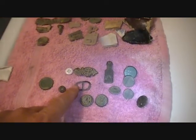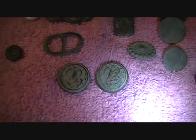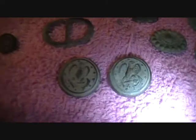Little colonial shoe buckle. Here's my twin naval eagles. Found them about 20 minutes apart. My buddy Matt actually found a cuff match to go to these, which was pretty cool to see, the cuff button too. So they're both wonderful finds.